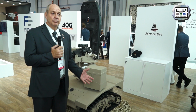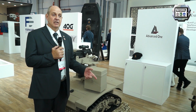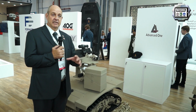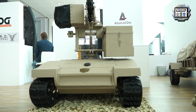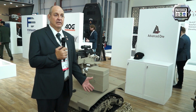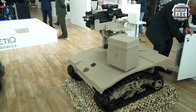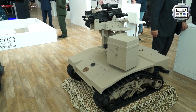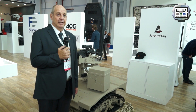The system can be controlled from a control room with screens showing the camera on the system. Then you can see the whole 360 around the system, and you can operate it from there as far as the battery life can go. The battery life on the system is between 5 and 6 hours, and on line of sight you can go 5 kilometers, and if you have a relay signal, you can go up to 20 kilometers.